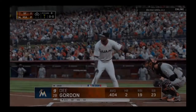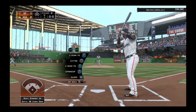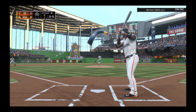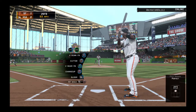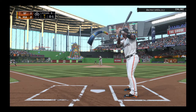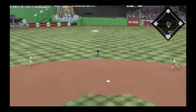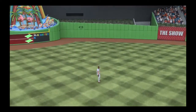D. Gordon comes to the plate to lead things off here in the bottom half of the first. Second baseman, D. Gordon. And he'll take strike one on the fastball, registering at 93 that time. This is in the air out to straightaway center. Span is under it, and that's the first out of the inning.